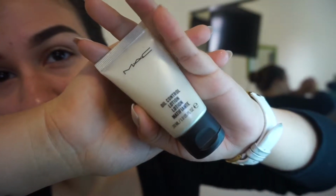First product that I'm using is the MAC Oil Control Lotion. I love using this under powders or foundations because I have combination oily skin and this keeps my skin matte throughout the day. Since this is my everyday, I don't use foundation every day. I actually just use the MAC Studio Fix powder.